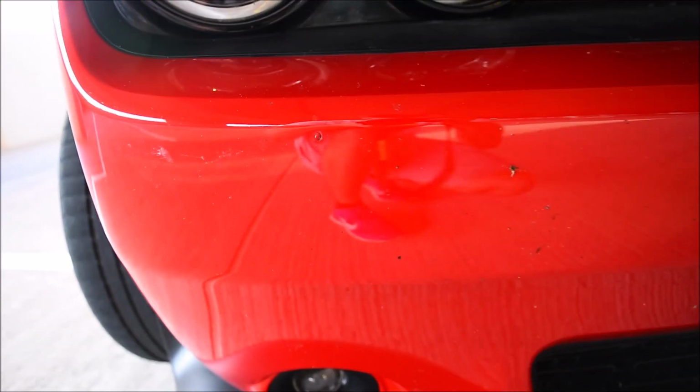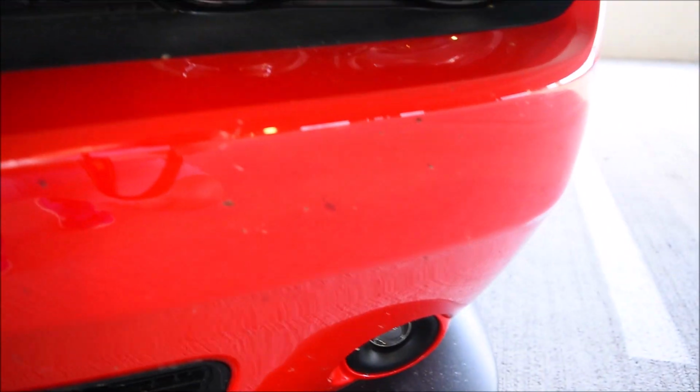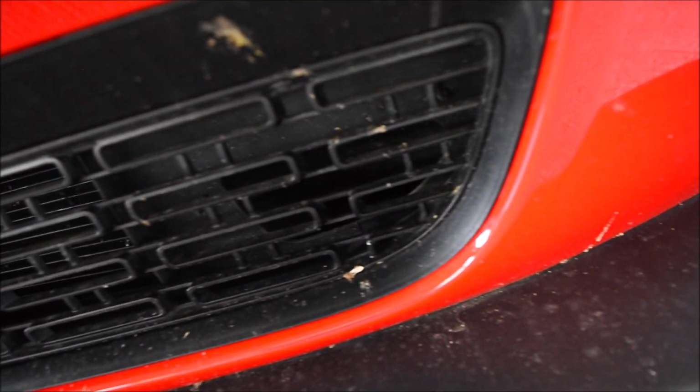And then of course up front you have all the bugs that you have to deal with. I don't know how well they're going to show up on camera here, but it's pretty bad. Yeah, there you can see all the bugs. Yep, definitely not the cleanest car.